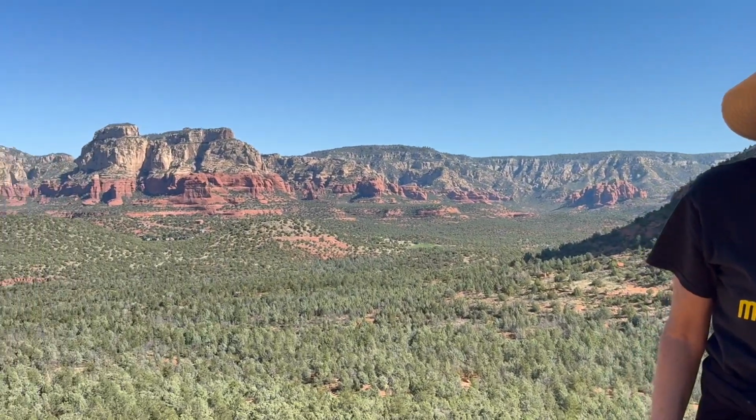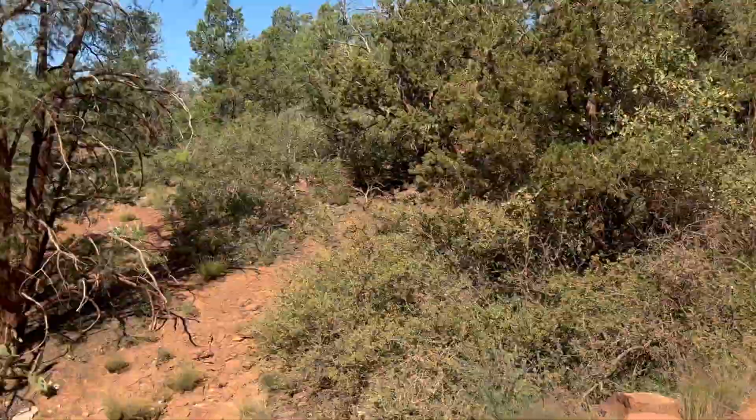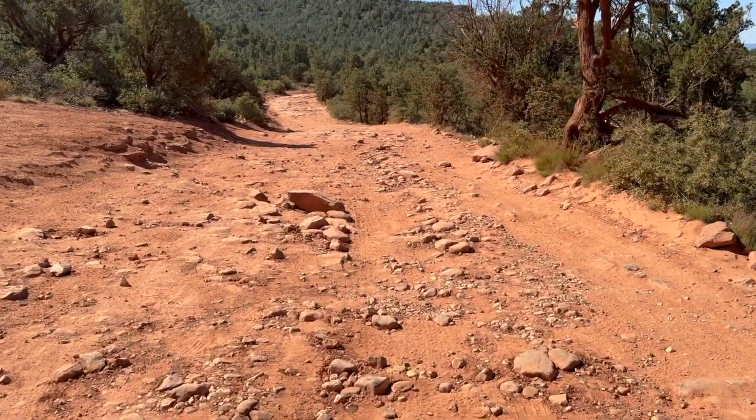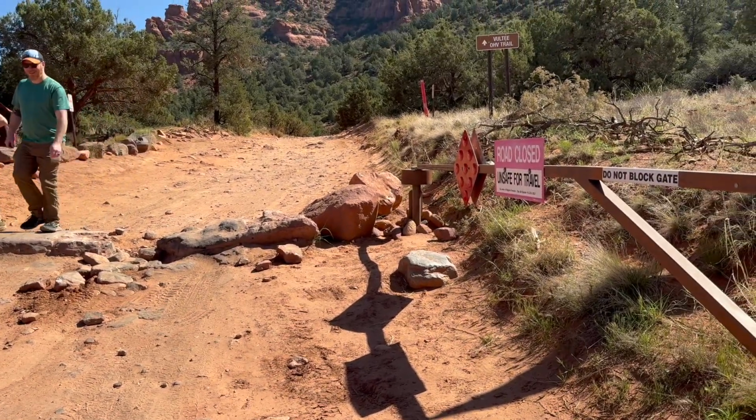There's my mom and dad. They weren't joking when they said four-wheel drive. This is the road. Looks pretty easy. This is the start, so you gotta make it over this.